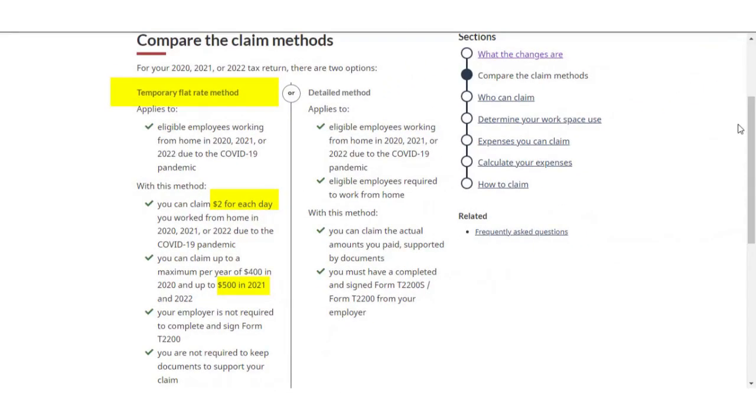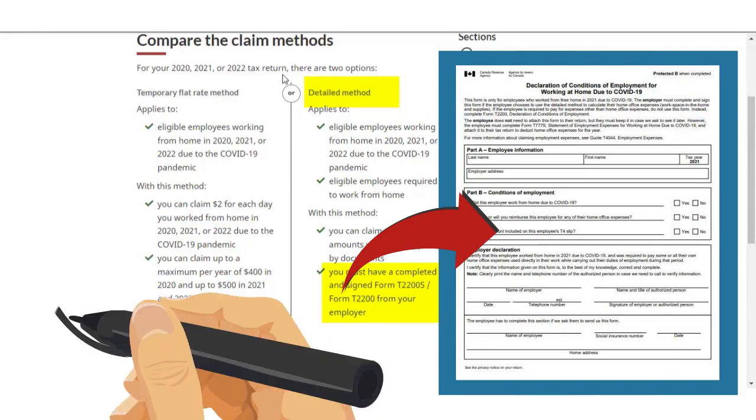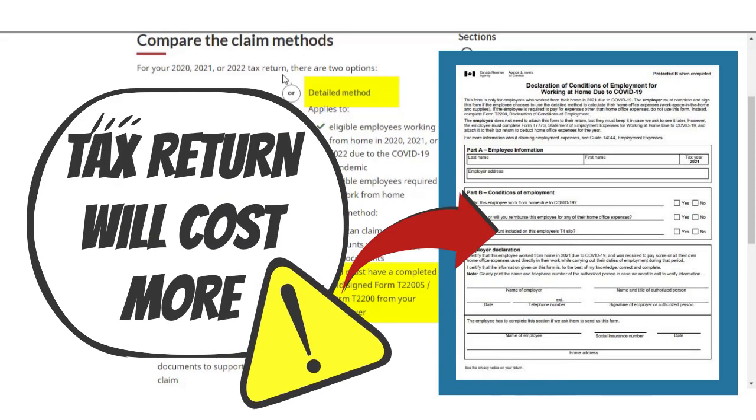For those of you with a substantial amount of expenses, though, using the detailed method instead may be more beneficial as you're not limited to that $500. That being said, there are additional requirements that you have to meet, one of which is a completed T2200 that your employer will need to provide to you. Keep in mind, if your taxes are prepared professionally, the detailed method will likely increase the cost of your return, so this is something to factor in as well.